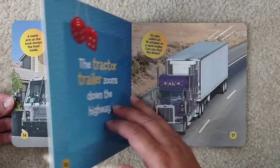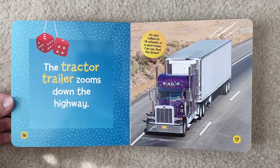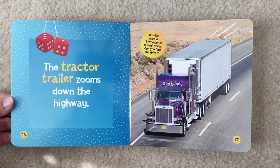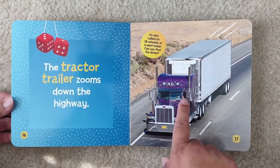Please don't forget. The tractor trailer zooms down the highway. It's also called an 18-wheeler or a semi-trailer. Can you find a driver? Can you? Right here. You see the arm?